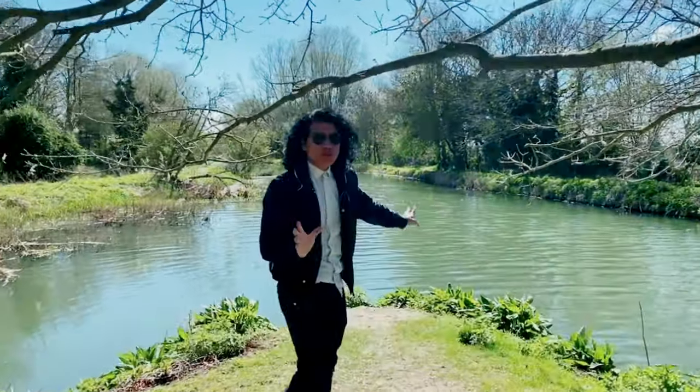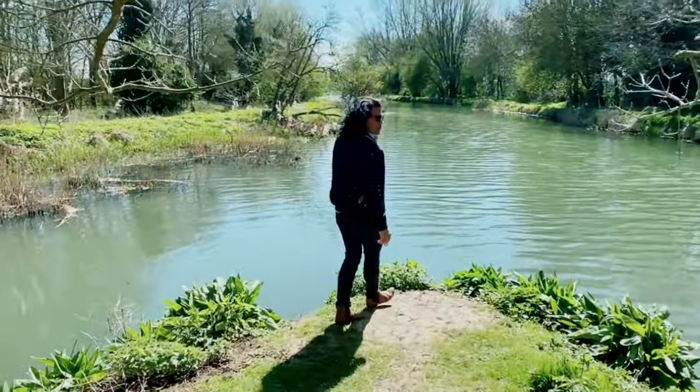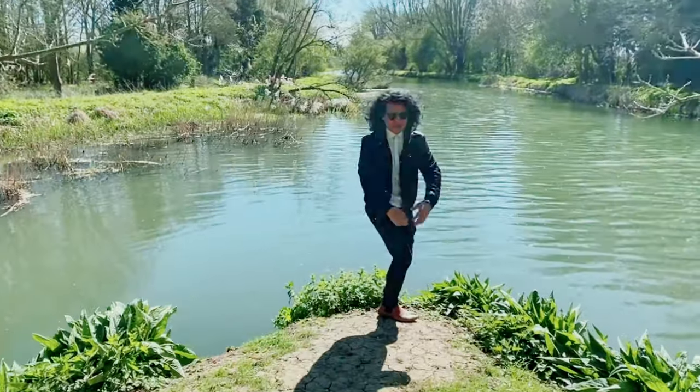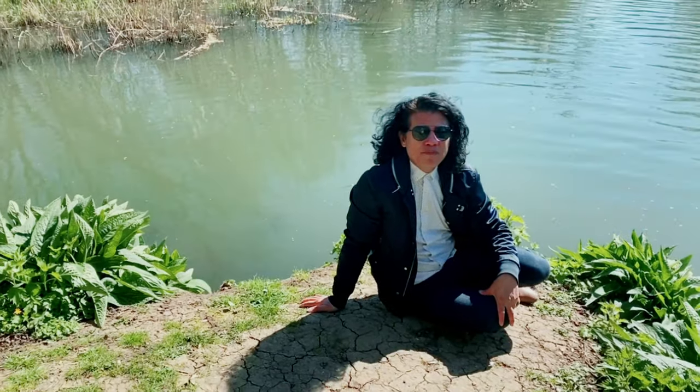But you know what? When you get to the water's edge, you can have a date here. Picnic by the River Ivel. Yes. Just put your mat down and imagine if it were summer, you'd enjoy the view even more. That's why it's such a beautiful place to stay.